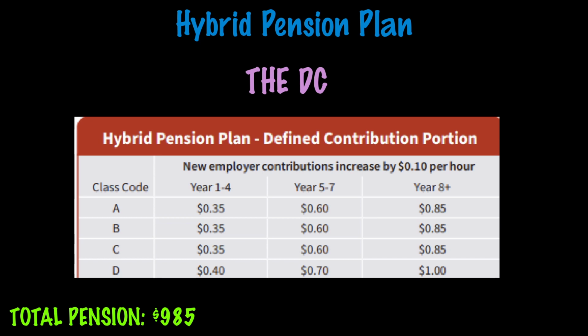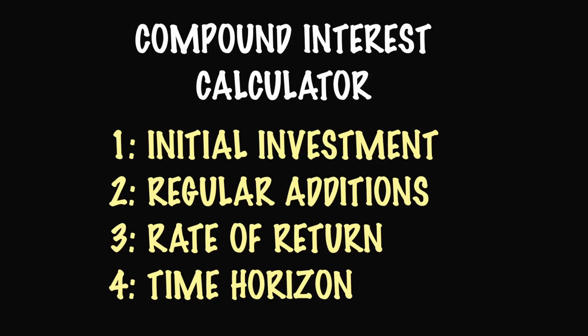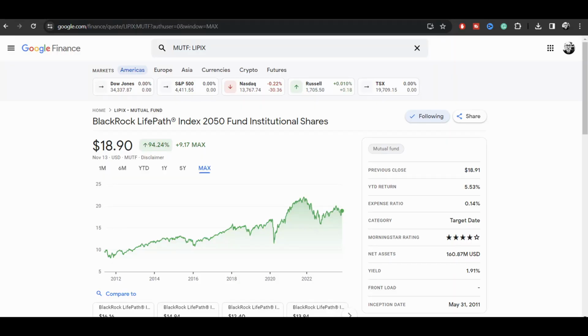Okay, so now that we know how much money we're going to get from the defined benefit portion of the plan, we need to calculate how much money we're going to be receiving from the defined contribution, right? In order to do that, we have to know a few things. You need to know the initial investment, regular additions, rate of return, and time horizon. For me, I'm looking at the BlackRock index fund 2050. That's where I'm planning to retire, in 2050, let's say. So I have about 25 years of horizon.